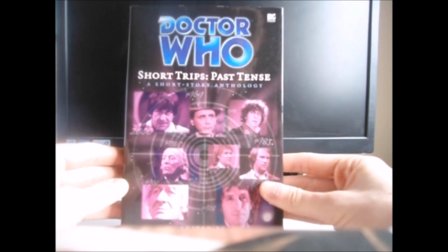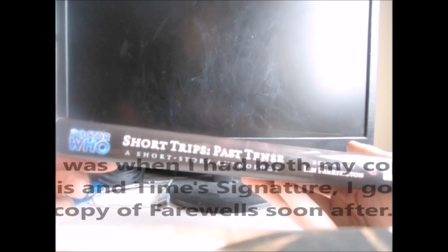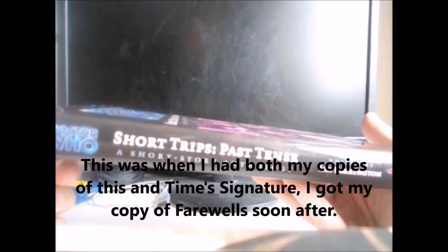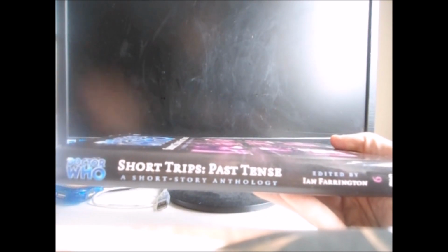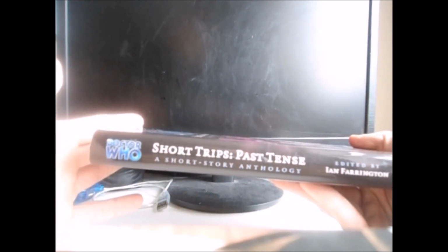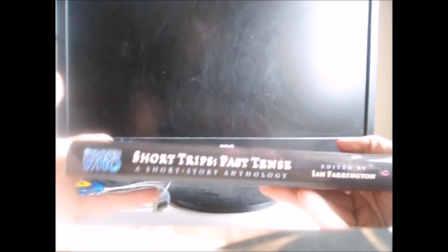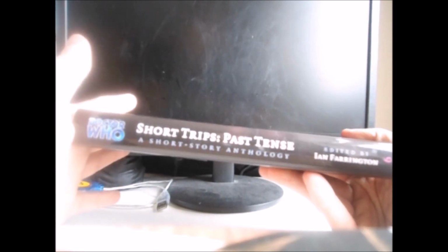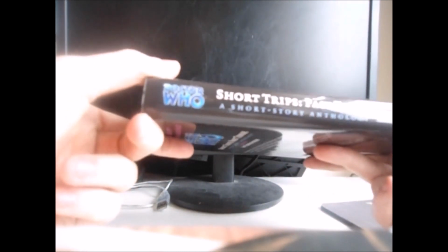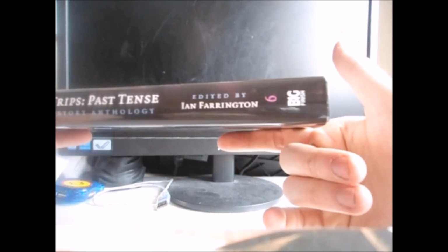very nice cover overall. And at the point of this recording, this is the 10th Big Finish short trip that I have obtained in my collection, Doctor Who wise, if you don't count Beneath Summerfield Big Finish short trip books, as I do have one of those at the point of this recording. But looking at my shelf, this is the 10th Big Finish short trip hardback book that I have in my collection. For the spine, we have Doctor Who Short Trips Past Tense, a short story anthology, edited by Ian Farrington.